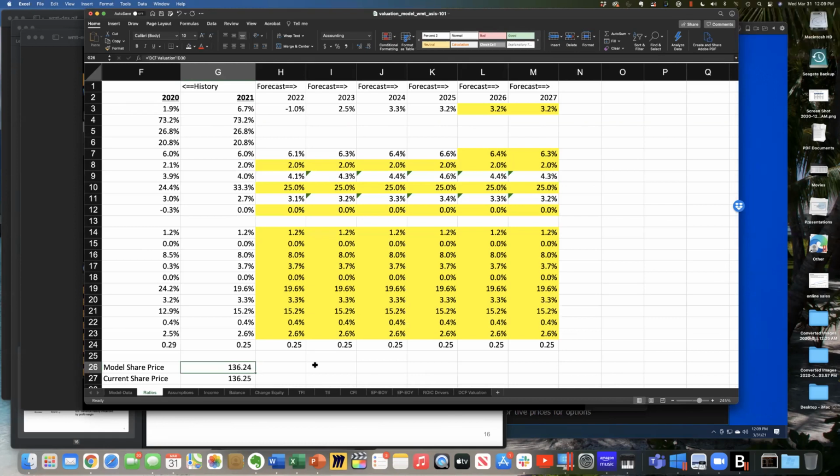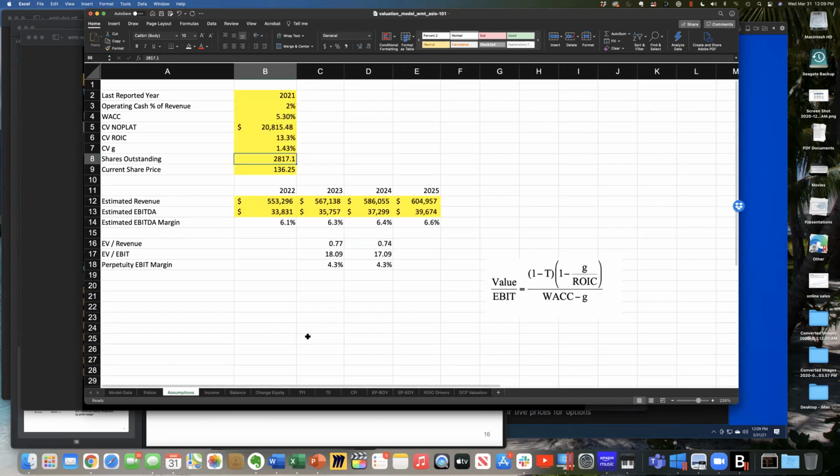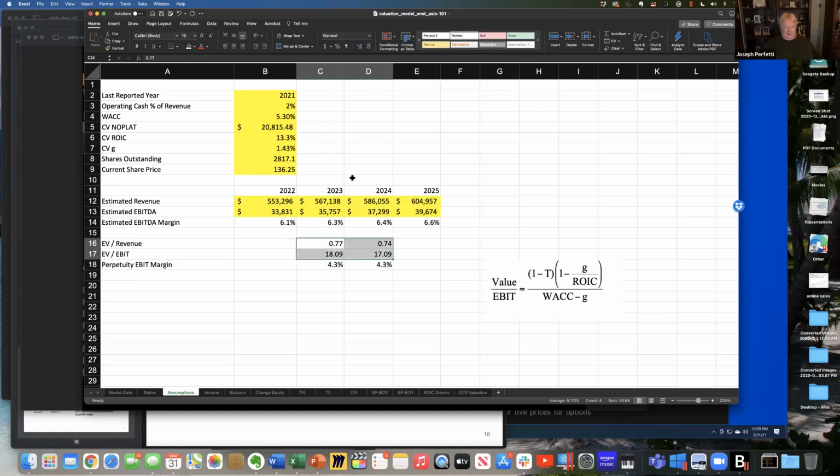Gotcha. Also, Professor, I know this is very specific, but I'm just curious. For the assumptions tab, when we're having the EV to revenue and EV to EBIT multiples, should we make those yellow? You mean these cells? No, like the 0.77. 0.74. Yes, we should. That was a good catch. Okay. Thank you.